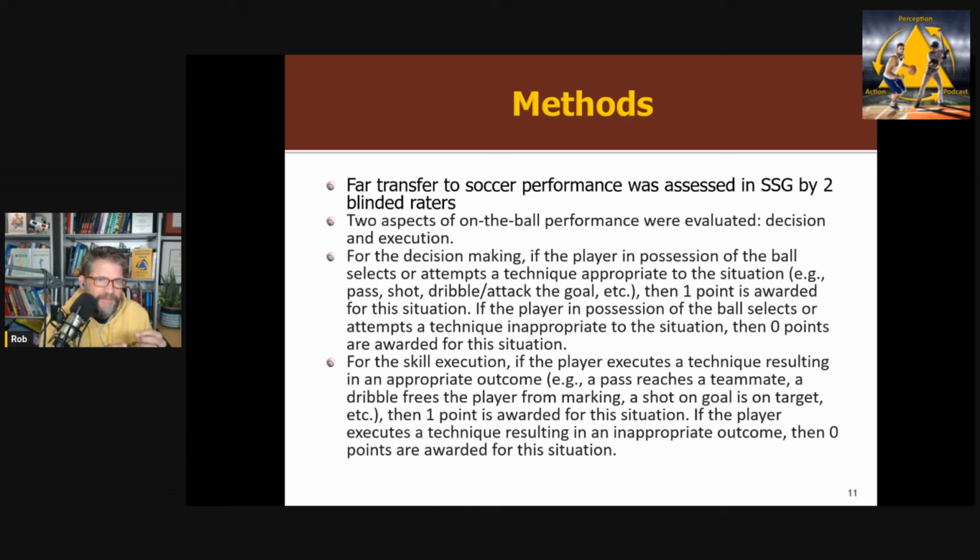So we're scoring their actual sports performance, transfer to sports performance again by 2 raters. This is, as I said, a very common method for doing it. It has its own limitations, but it's good. It's much better than what's done in the original paper.